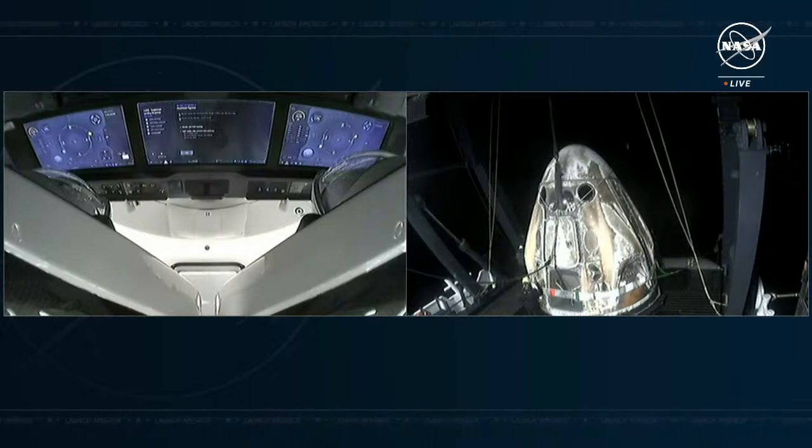Absolutely, and you can see a more internal view of the hatch that we were just referring to there. Towards the lower portion of your screen, you can see the black outline around it. That is, of course, the hatch that the crew will exit out of. That's been closed since they entered in Dragon all the way back in August for their launch.